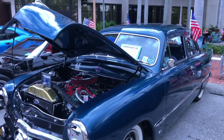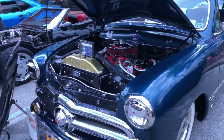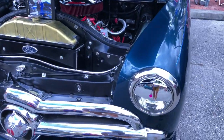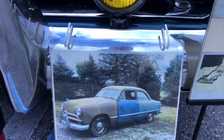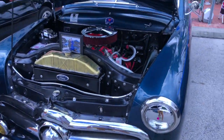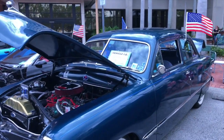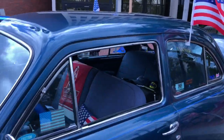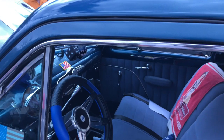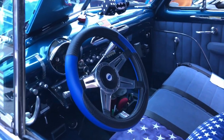It's a nice one. This is a 1949 Ford Custom two-door. And look at how it was originally. And how it looks right now. Beautiful restoration job. Look at the interior too. Yeah, totally redone. Nice job, bud.